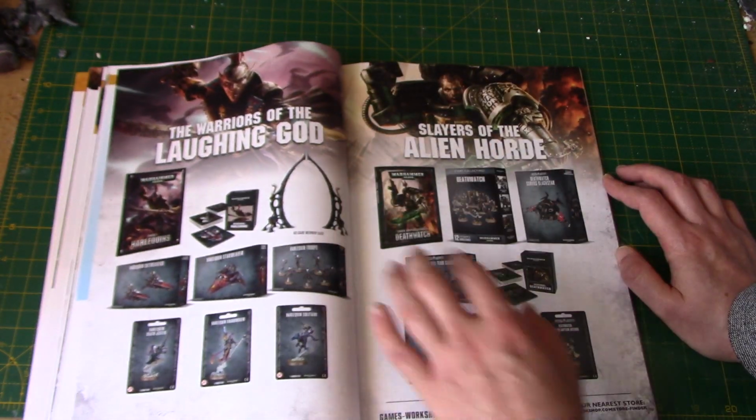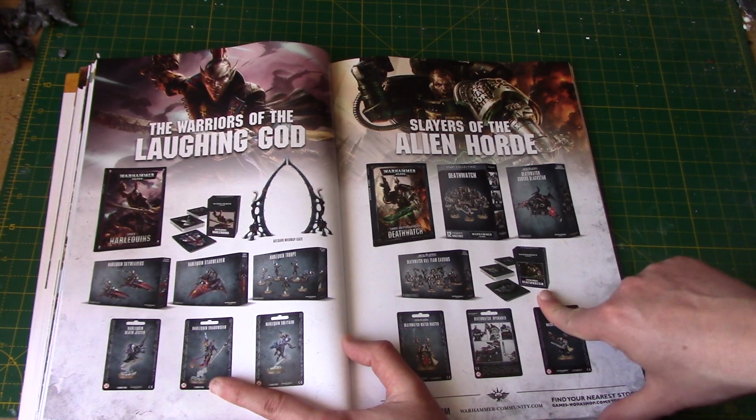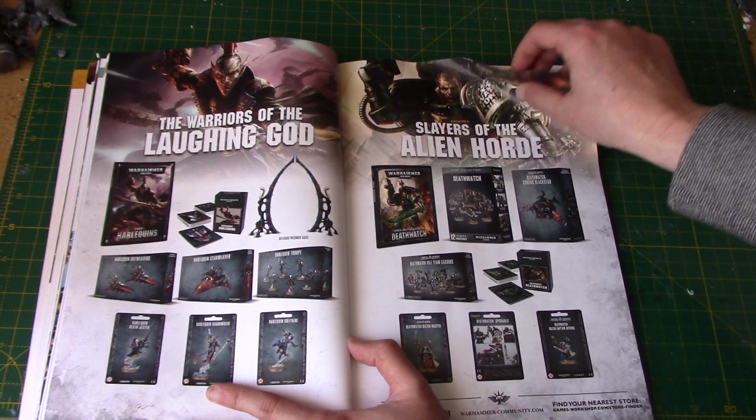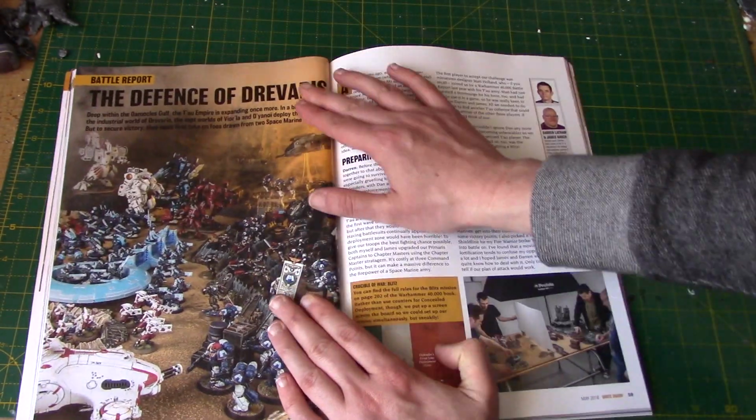And we have just a few of the releases, as we always do, for the upcoming codexes. No box for the Webway Gate, interestingly. Maybe they hadn't designed that by the time this went to print.